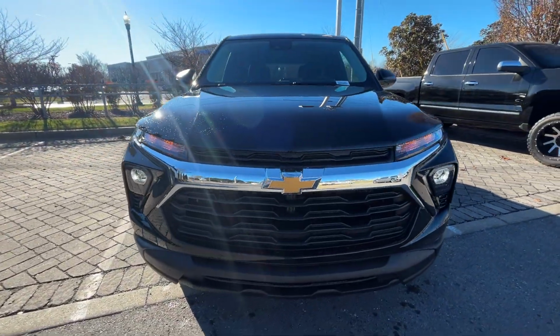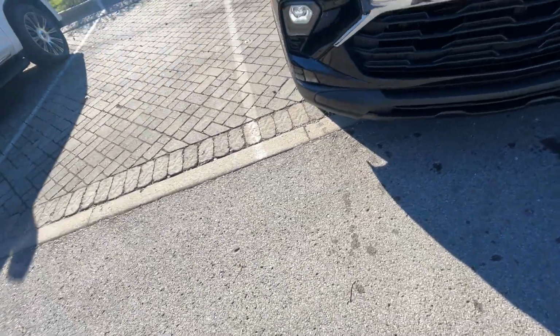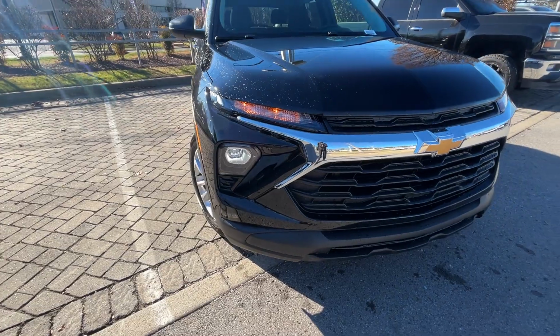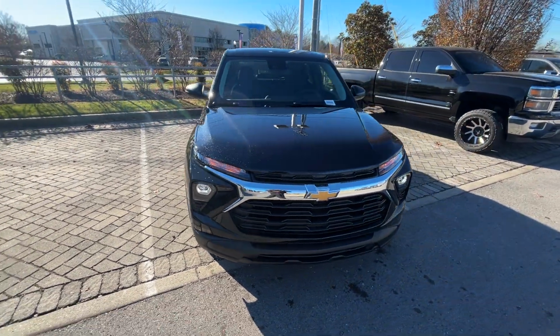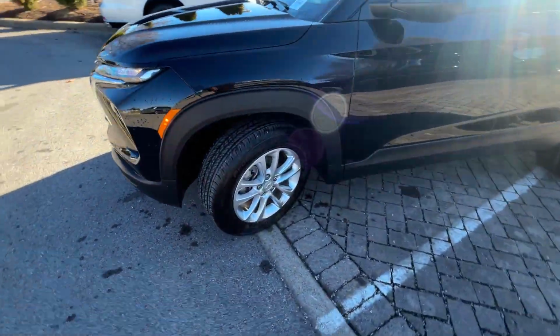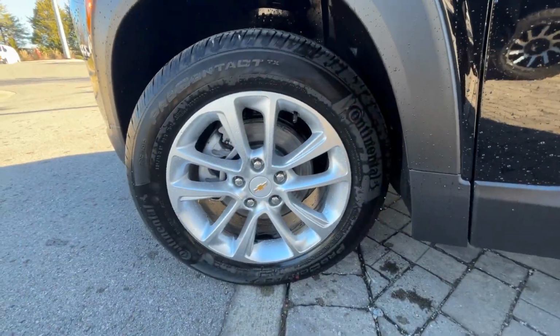Come around the front end here, LED headlamps. And even though this is the base model, I still like the looks. And these aren't LEDs like you can get on the LT, but just having that yellow lamp there, it looks good. Let me just say that. Now down here we get 17-inch aluminum wheels.